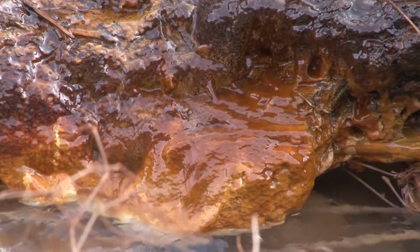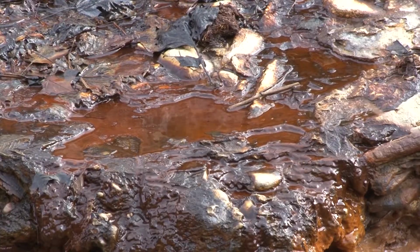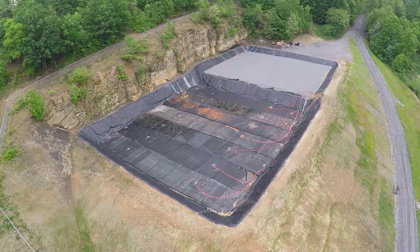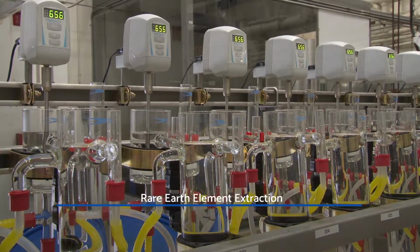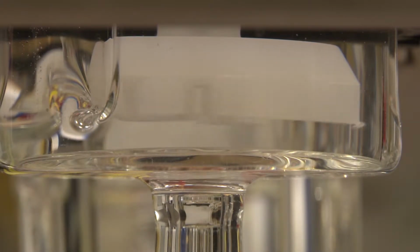Treating acid mine drainage, or AMD, is an ongoing and expensive problem in West Virginia. The process leaves behind a sludge of metals, iron, aluminum, and manganese mostly, a waste product that had no value until now. Researchers at West Virginia University have developed a process to extract rare earth elements from the AMD sludge.